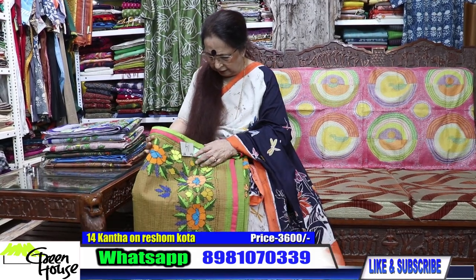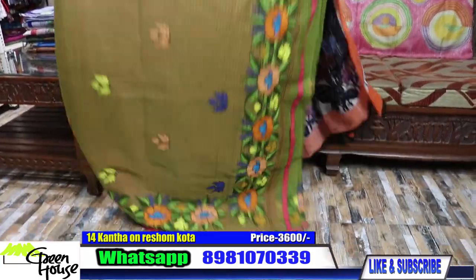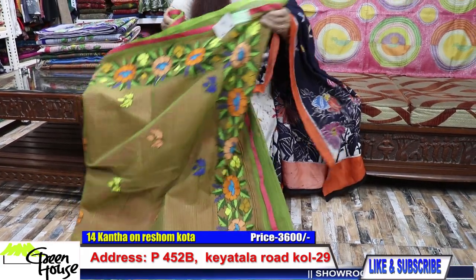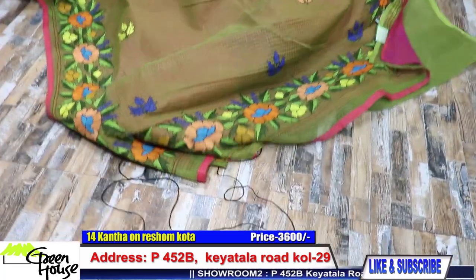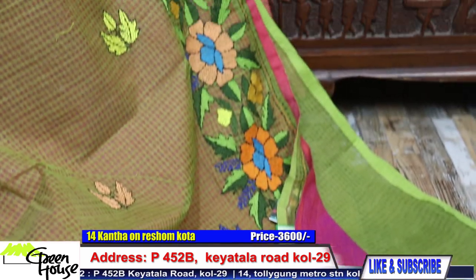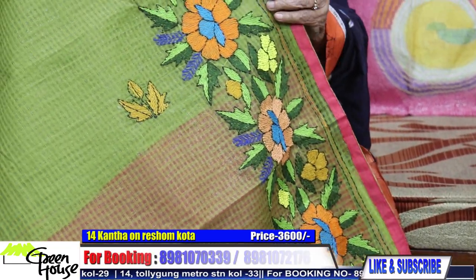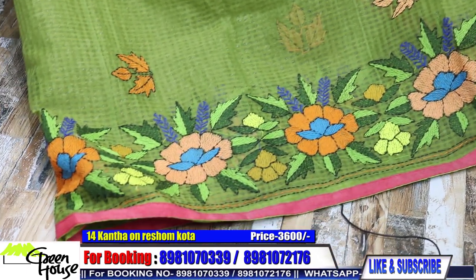And this is the second one. এগুলো দেখিয়ে দিই. These are all very fresh colors, একেবারে দেখুন দারুণ সুন্দর রঙটা. রেশম কোটাতে কাঁথা হয়েছে. রেশম কোটার কাঁথাগুলো দেখিয়ে দিই ভালো করে. সম্পূর্ণ কাঁথা এমব্রয়ডারি হয়েছে রেশম কোটাতে. Lot of leaves spread out.